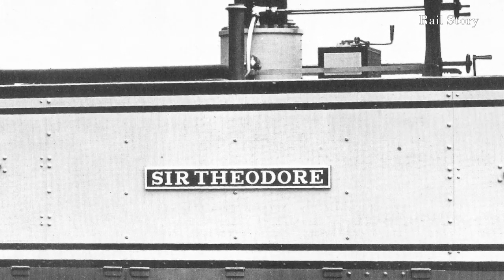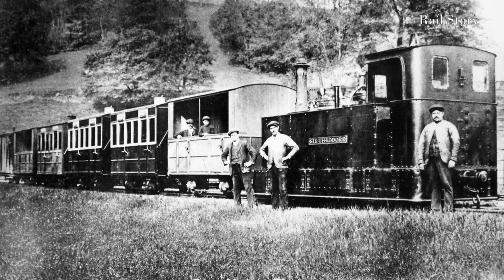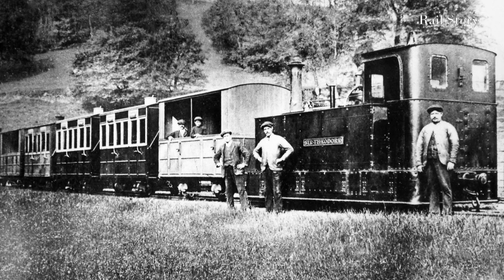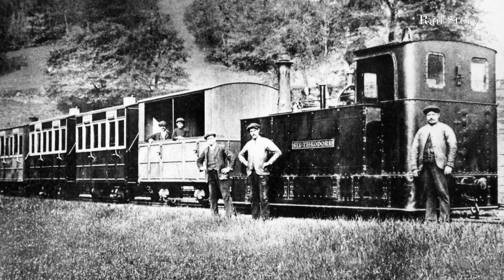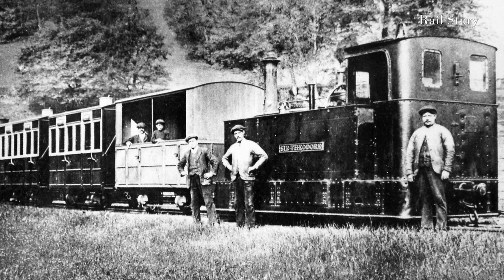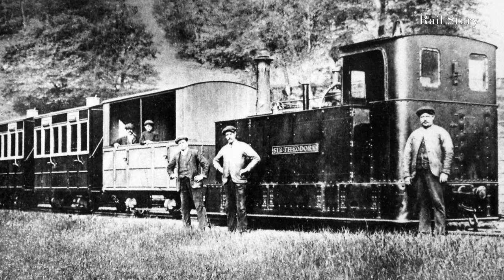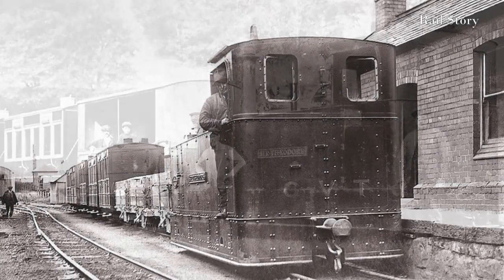An indicator by means of which its speed shall be shown. A suitable fender to push aside obstructions. A special bell, whistle, or other apparatus as warning. A seat for the driver so placed in the front of such engine as to command the fullest possible view of the road. A speed not exceeding 8 miles per hour.